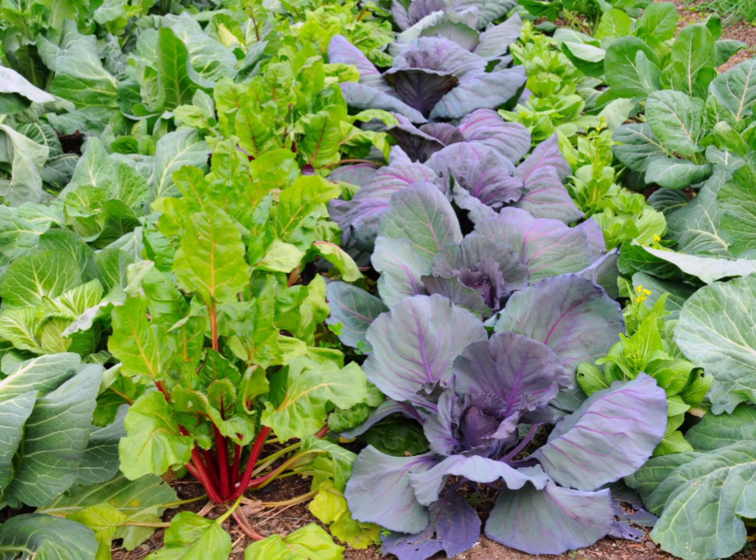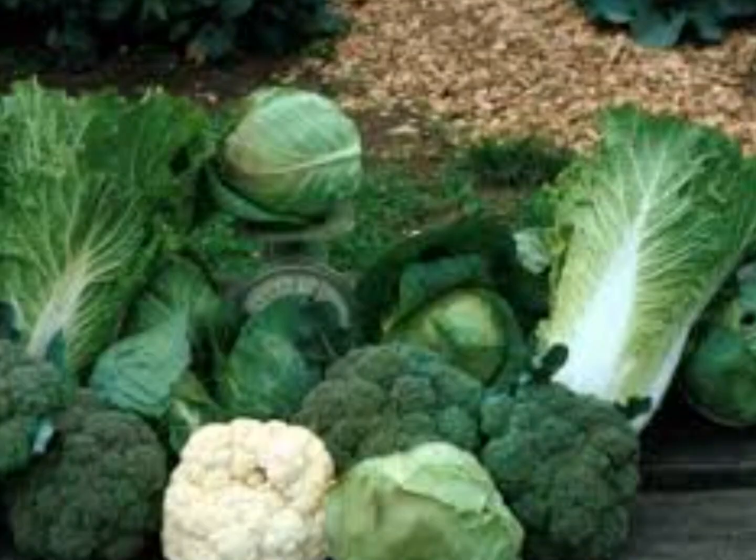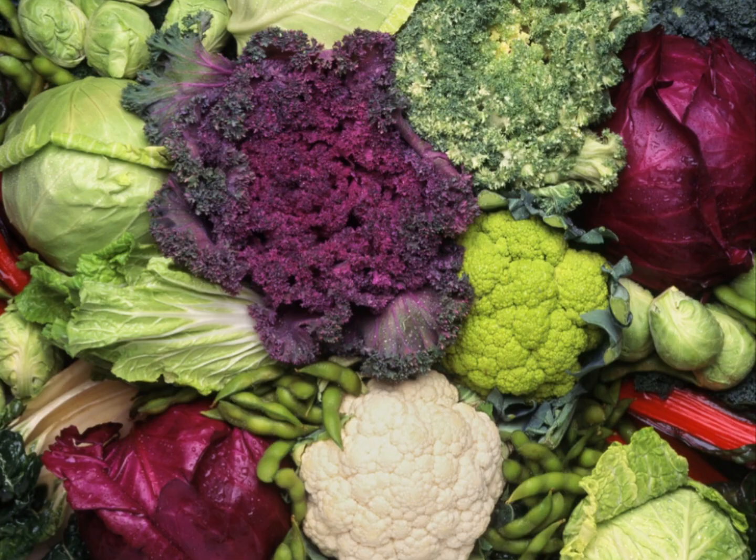So, what are some examples of cool weather crops that you might be able to plant? How about cauliflower, cabbage, broccoli, kale, turnips, kohlrabi, snow peas, carrots, lettuce, arugula, radishes, parsnips, collards, garlic, and potatoes? Let's take a look at each one.